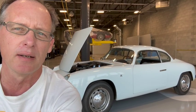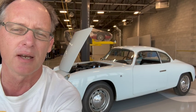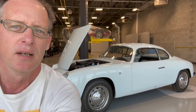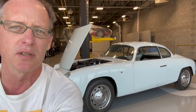Zagato bodied Appias accounted for, I think, about 700 of them, and about 300 of those were GTEs. So they made a similar car to this, I think, from 57 to 63.